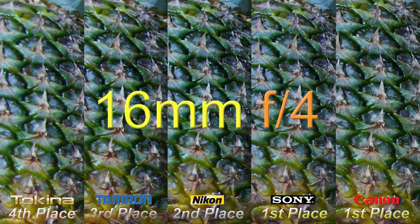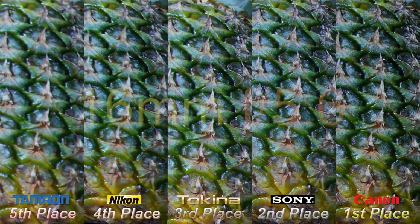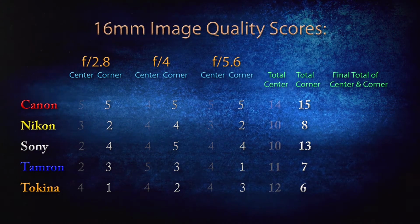When stopped down to f4, the Canon and the Sony both seemed to be equally the sharpest, so they tied for 1st. The Nikon looks pretty good sitting in 2nd place, but the only lens that looked quite dull was the Tokina in last place. At f5.6, the Canon alone was the sharpest, and the Sony trailed behind in 2nd. So in the corner pineapple test, even though the Sony did very well in 2nd, the Canon scored a perfect upper limit of 15 points in the corner, meriting 1st place.